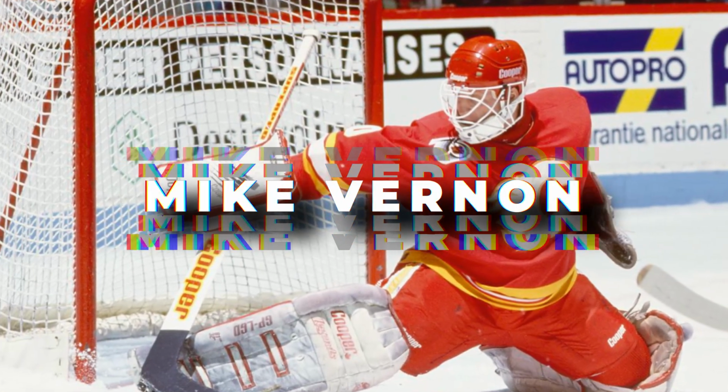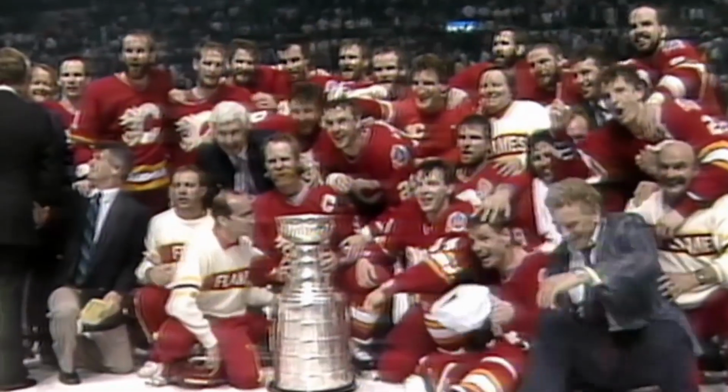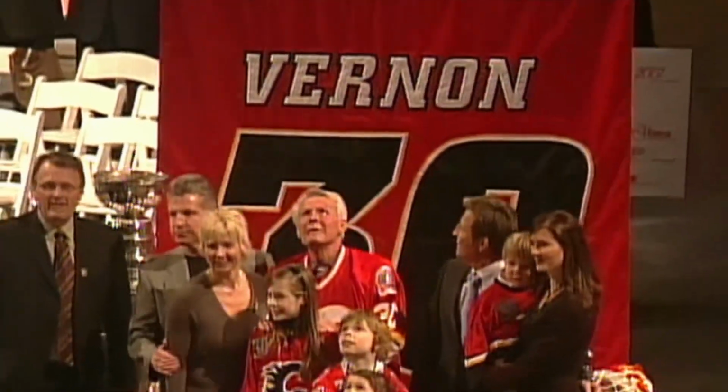Mike Vernon. In his professional career, Mike Vernon won 2 Stanley Cups, and both times he played a crucial role in the winning squad. Vernon was the heart and soul of the 1989 Calgary Flames championship team, always producing clutch saves when they needed them. Many people fail to remember that he even played on that squad.